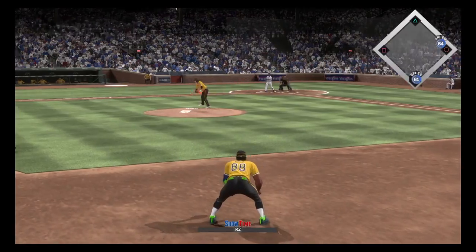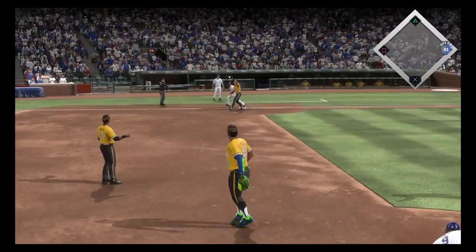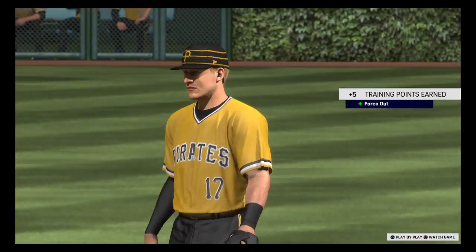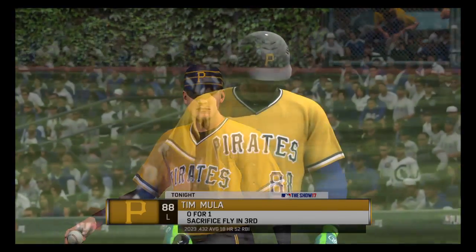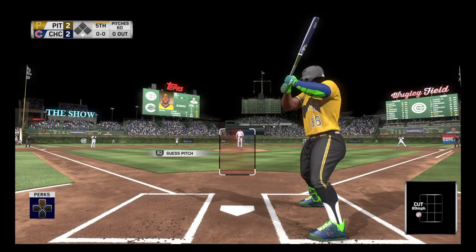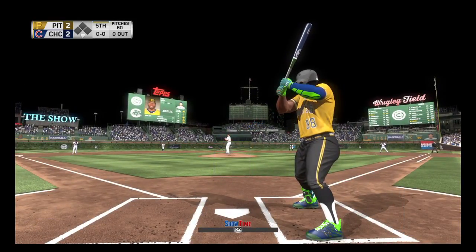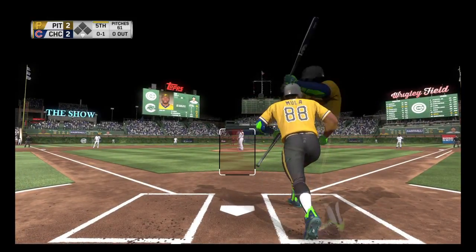0-2 count. Here's the pitch. Now he gets the ground ball to first. This might be 2. There's 1 on to first, but not in time as he beats it out. Ready now, Tim Money. He'll step in trying to do something about this 2-2 tie. Ball chopped foul right at home plate, and it's 0-1.